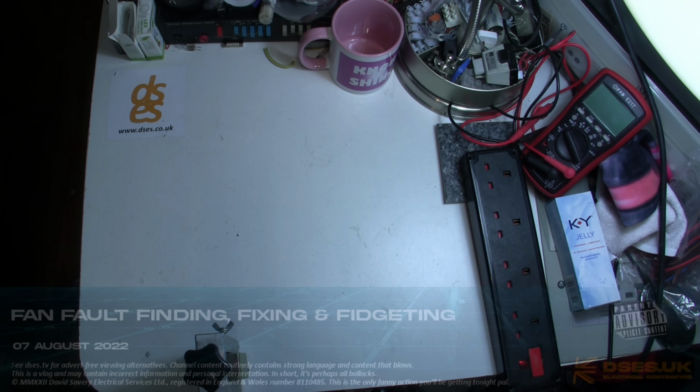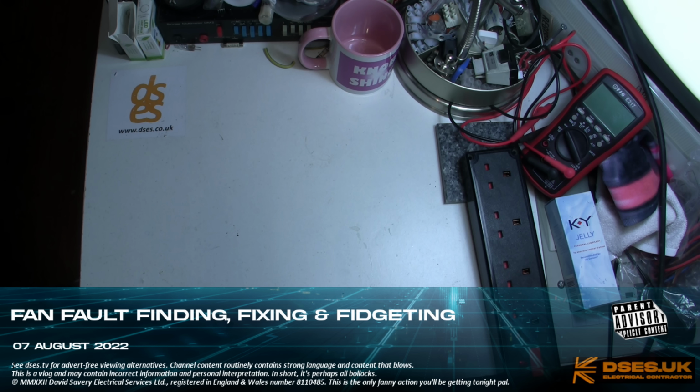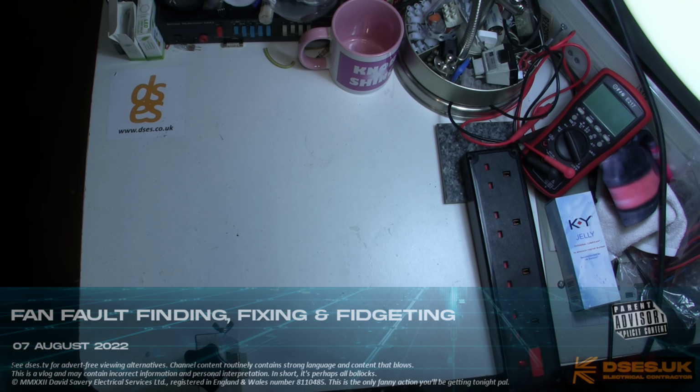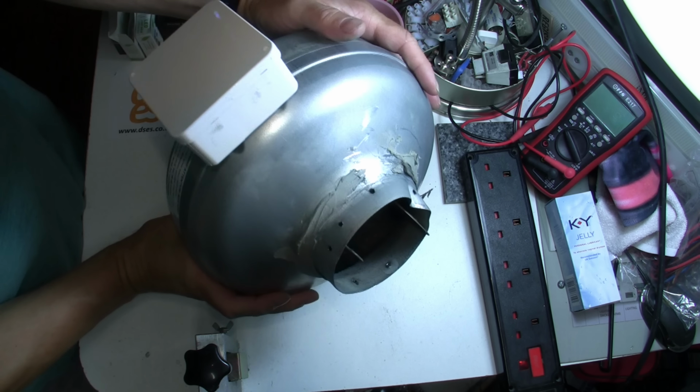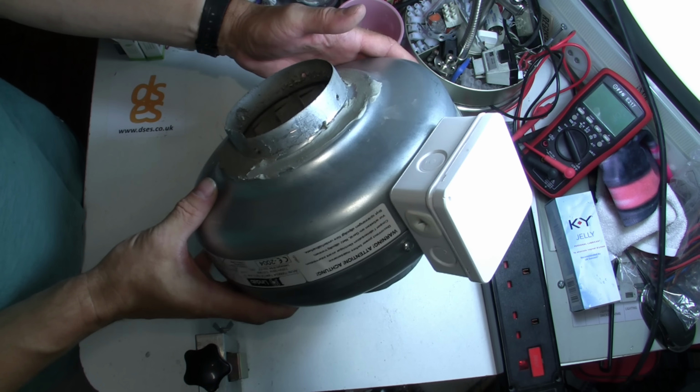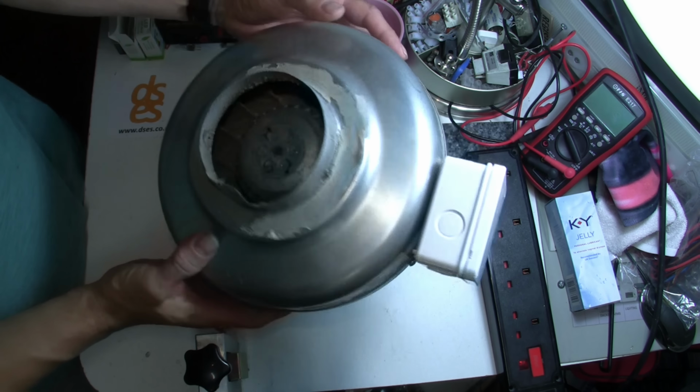Hello, it's David at DCES UK, and today I'm talking about my fans. No, not you horrible lot out there who generously contribute toward the beer donations, but actual physical electrical fans, and specifically this monster, which I pulled out of a Swiss residential Leamington town centre apartment block recently. It looks like it collected a few dings along the way.